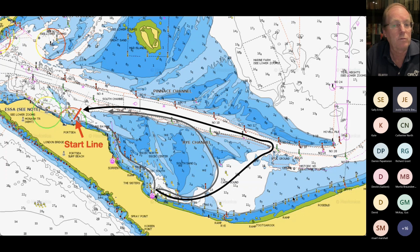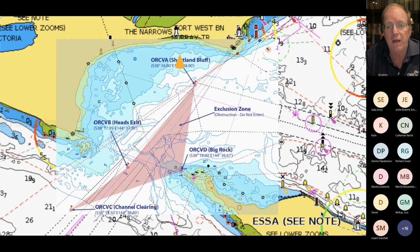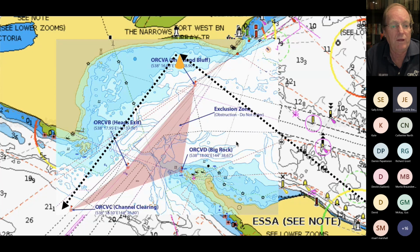So let's have a look at the actual start line now. You go from the start line, then head back up towards the lighthouses, a little bit just south of the lighthouses, to a buoy, and then you'll go around the buoy and make your way out through the heads. Now, the ORCV will have these points put on your AIS device or your chart plotter. They're courtesy of the harbour master. They will put them out there.